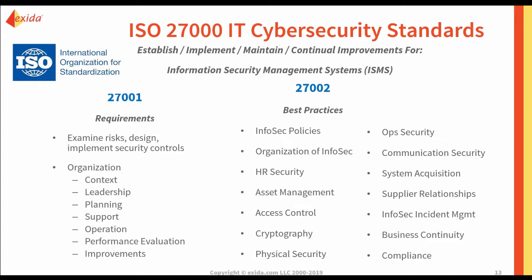So between these, our role is to try to understand what's here, again, a framework. These are not requirements that you have to explicitly follow, but there are a lot of good ideas and standards in here that get translated into security policies organizations can build and follow for themselves. And next, we have IEC.